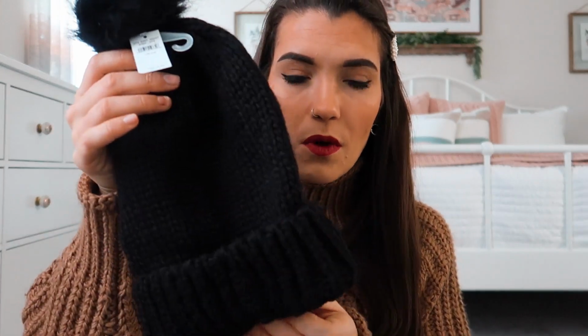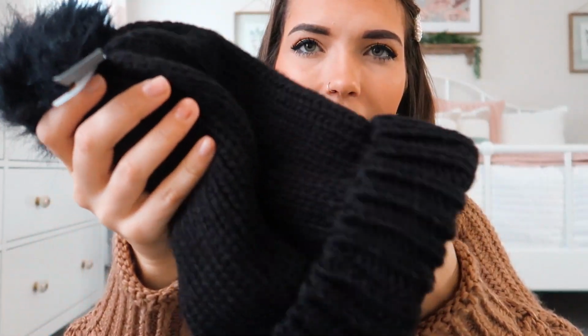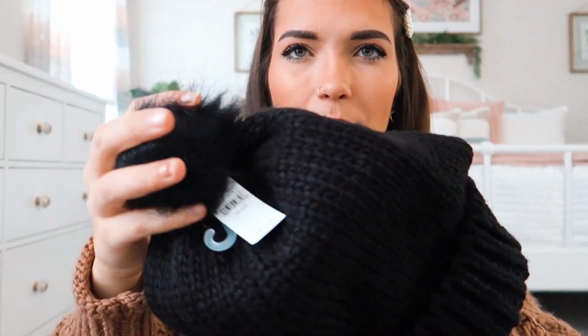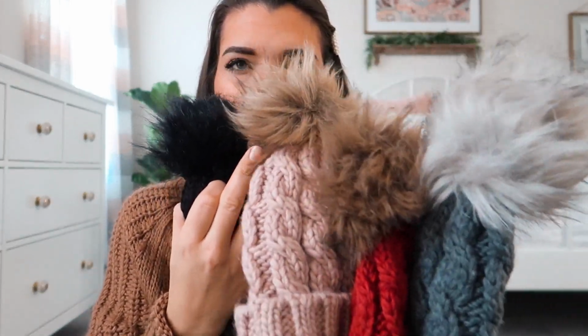Everything was 50% off for Abercrombie for Black Friday. And I actually didn't really like the black one. I didn't like the way it fit for some reason. It didn't fit the same as these did. So I ordered this one, which is pretty similar. It doesn't have the cable knitting, but it's got the same chunky knit design. And this just has a plain black pom-pom, which I kind of wish it had a brown pom-pom. All of these have a different colored pom-pom than the actual hat. So I kind of wish this had that, but that's okay.